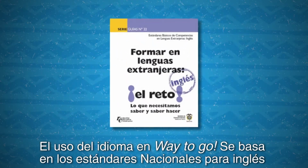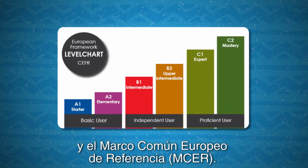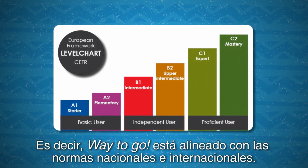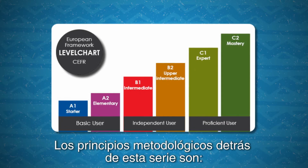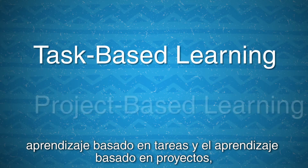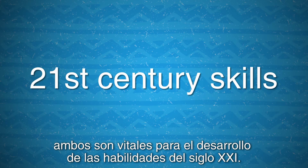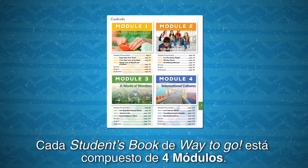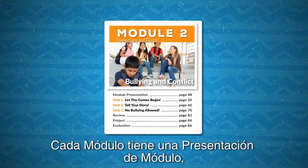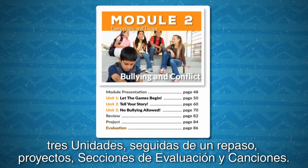The language in The Way to Go is based on the National Standards for English and the Common European Framework of Reference. This means The Way to Go is aligned with both national and international standards. The methodological principles behind this series are task-based learning and project-based learning, both critical to the development of 21st century skills. Each Way to Go student's book is made up of 4 modules. Each module has a module presentation, 3 units followed by a review, projects, evaluation sections, and chants.